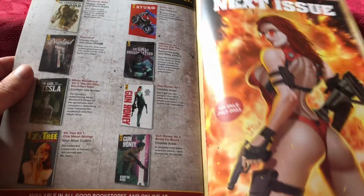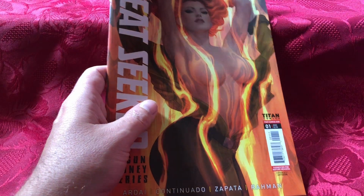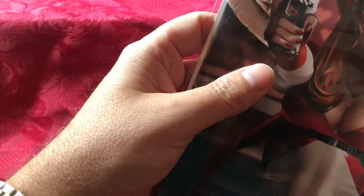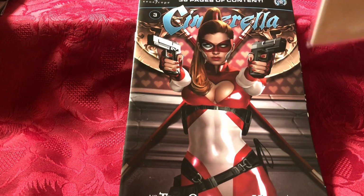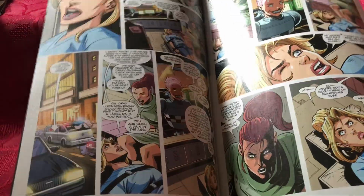Yeah. Next issue. Look at that cover. So there we have that. And also in there we have a Zenescope, issue 3 of Cinderella, Queen of Hearts. So this is why I buy these online. So I'm just putting this metallic into a boarded bag to give it some protection. This is why I pick covers, because then we get a choice when there's variant covers, and so I buy them online like that.